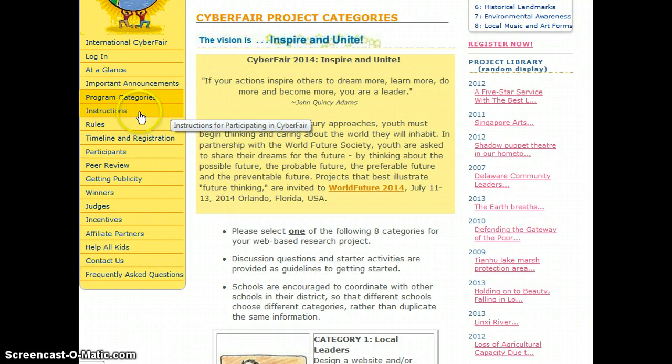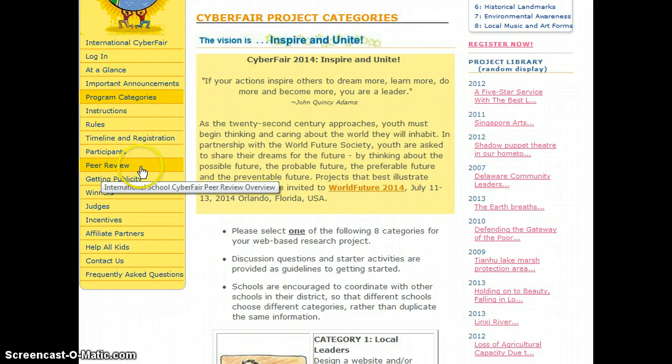You do need to spend some time familiarizing yourself with the other rules over here to the left, instructions, timeline, participants. Read about the peer review. That's very important that you understand that. Talks about what happens with the winners and so forth.